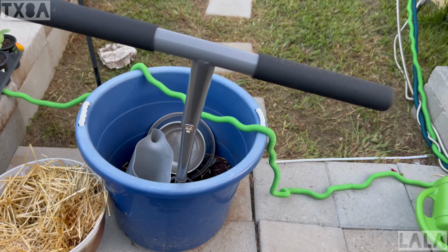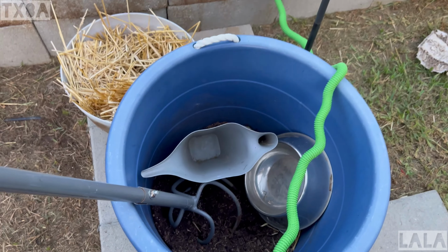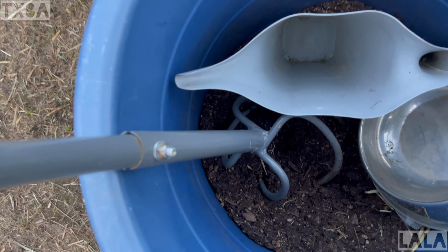And so I'm gonna have to mix some new soil. So I have just this little bit in here.